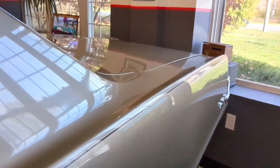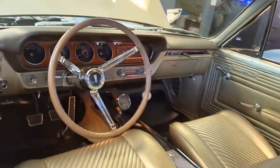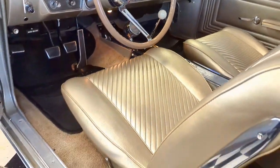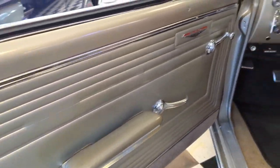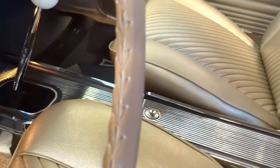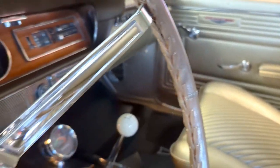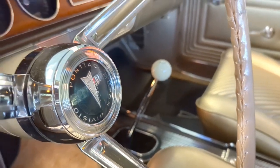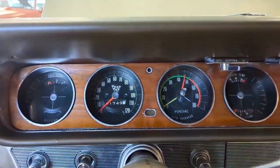Hand-painted stripe. 43,749 original miles. Looks like original carpet, original seats. Look how they wrapped this in leather back then. That is just cool. Super clear center. Radio still works. Power antenna.